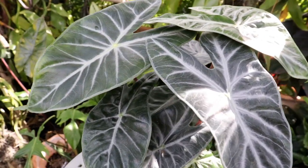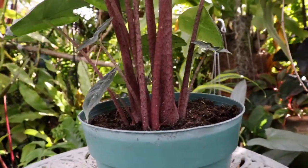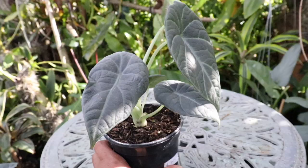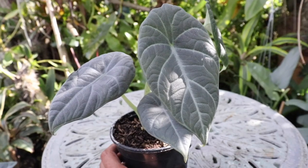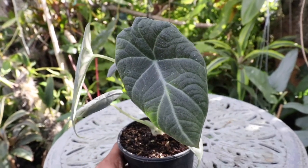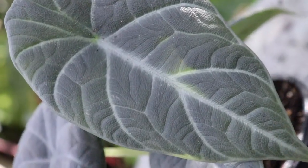So as you can see, guys, so many wonderful and beautiful features of this particular alocasia right here, and it has so many wonderful details as well, and is the very reason why I could not let this one go. This one right here, guys, seriously takes my breath away. I mean, wow-wee. I have never seen anything like it. I love everything about it.